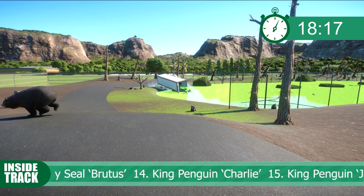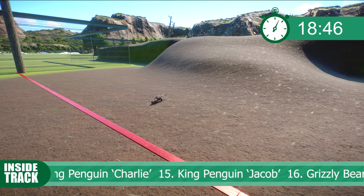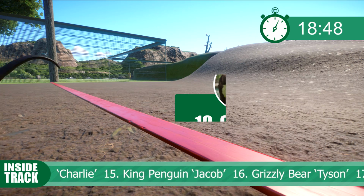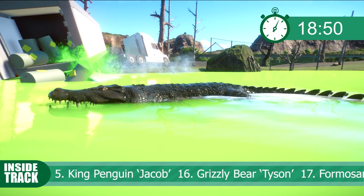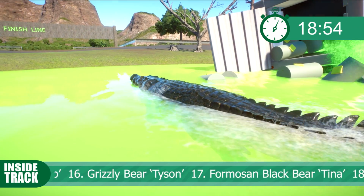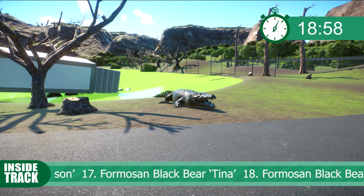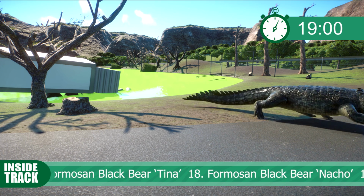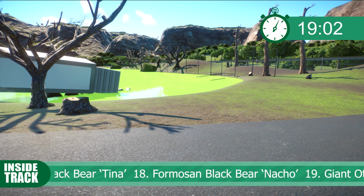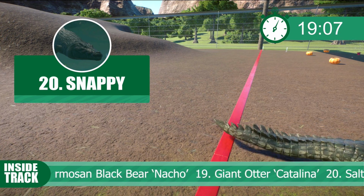So there you go, 3rd Formosan is Nacho at number 18. 19 is our 3rd giant otter Catalina. Next up, swimming confidently past the radioactive waste, is the first of our reptiles, and that is our saltwater crocodile, Snappy. So they may not be first, they may not even be in the top 10, but well done Snappy for being the first reptile over the line at number 20.